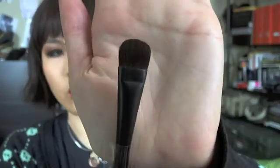This one is the Hakuhodo Kokuton eyeshadow M. I'm not sure if it's for medium or what, but this is the sleek black handle one, and it's just a really wide, large, flat eyeshadow brush. Since the bristles are also a little bit stiff, I thought it would be nice as a concealer brush, or for laying down glitters or gel cream eyeshadows. Maybe even applying concealer along the edge of the lips, or highlighting the nose.